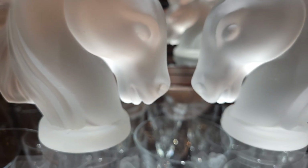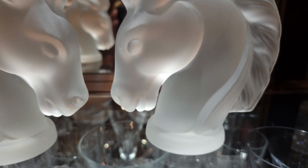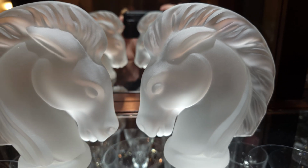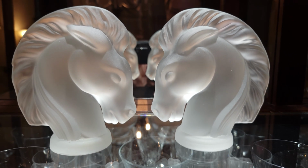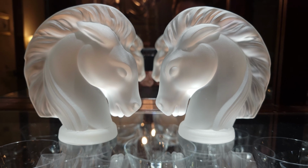Actually, when I first saw them, I thought they were Lalique. And a lot of people that I showed photos of it to thought they were Lalique too. But they're not. Do we know who manufactured them? I could not find anything online stating who made them. So we don't know who manufactured this, but if you happen to know, let us know in the comments below.